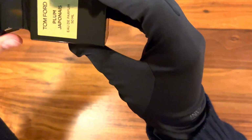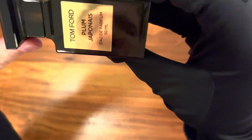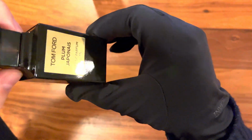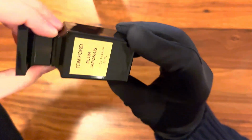It is going to project, don't get me wrong, it's going to be at least maybe 2 arms length, which is good enough for most people, I would say, but only in the first hour of the wear. After the first hour, this is going to be more of a personal scent bubble. It's going to be for you. It's going to be for the people that get closer to you. And it is perfect for the winter.